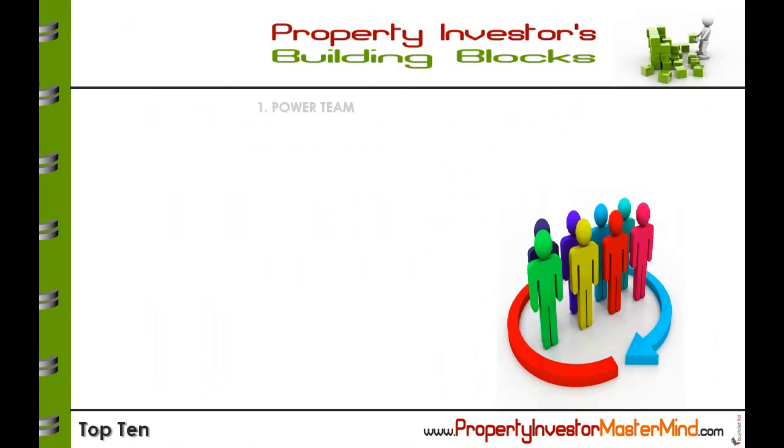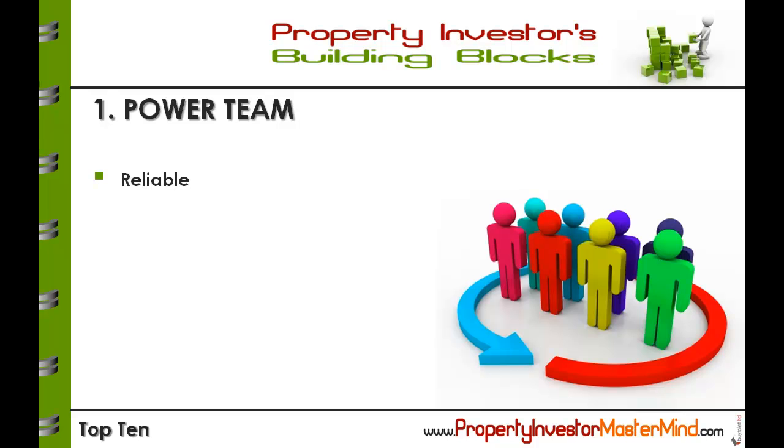The first golden rule is to build a reliable and cost-effective power team. You need to identify and recruit these people before you start looking for a property to buy. You will find all the information and details on who makes up your power team and how to find the right people in set 5 of this course.